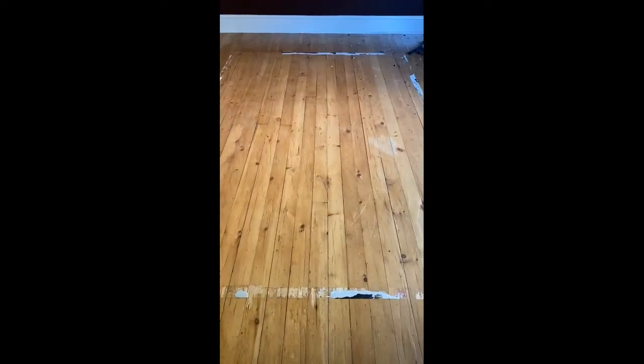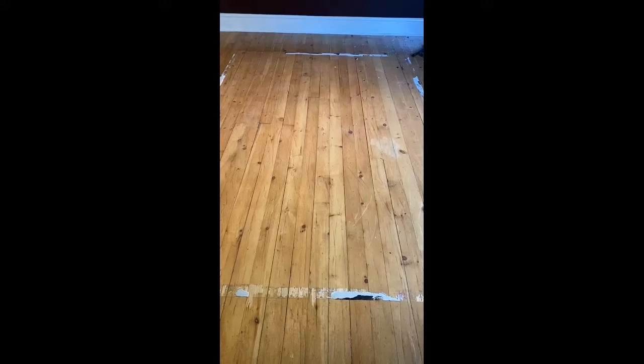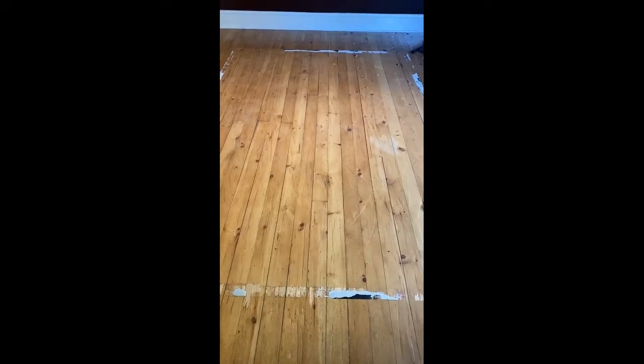This is the floor. I'm sure some of you saw the story earlier in the week about the flooring and what was underneath it. This is what was underneath that sticker, and it's super disappointing because it's just the hardwood. We lived with this for 14 years, and this is exactly what it looks like now, and it's really disappointing.